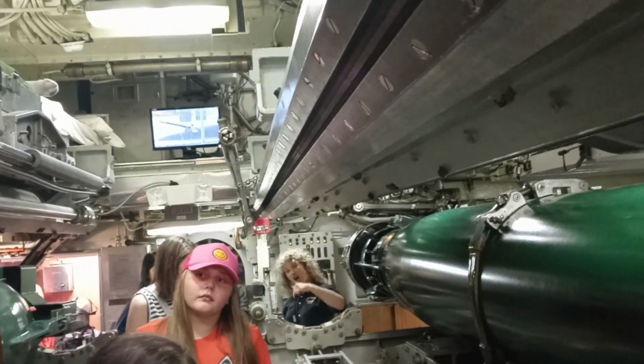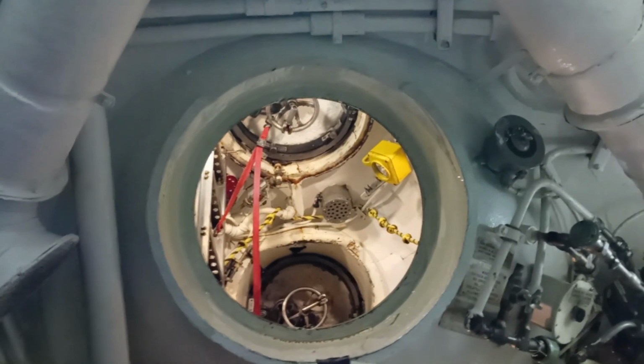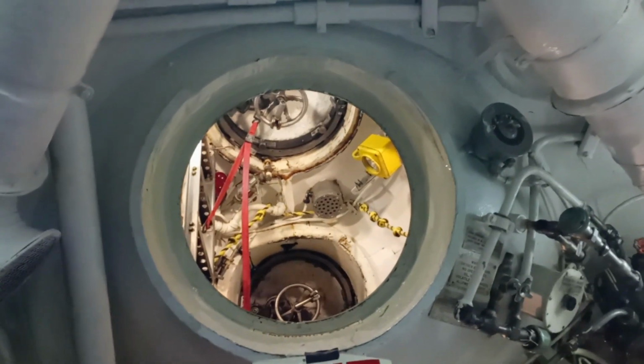To get the torpedoes onto the submarine to begin with, look above the exit ladder. You see the hatch up there that comes in at an angle? Right up there is the torpedo loading hatch. They're going to slowly and carefully back the torpedoes down through the hatch.